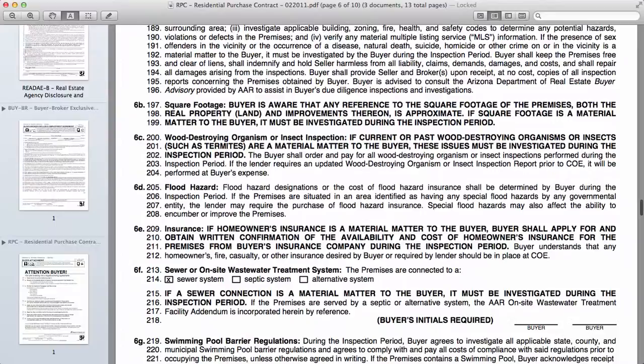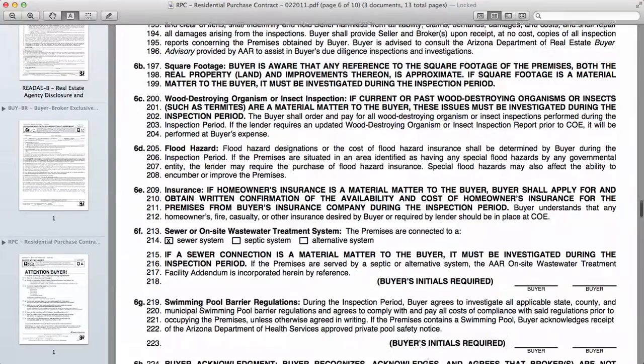You want to check for termites, which are very common in Arizona, so I would always do that. Usually the inspector who you have can add it on for an extra $65 or $70. You want to check if you're in a floodplain. You want to get insurance.